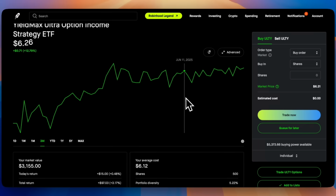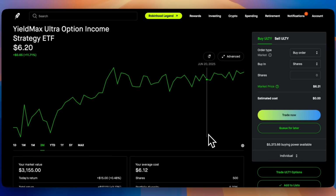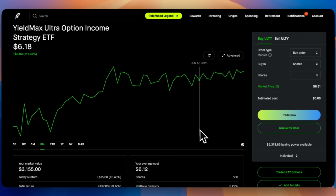So what is my next plan for this ETF? Right now, I'm just going to continue holding my current position of this ETF. And I'm actually planning, as I mentioned earlier, with cash secured puts, adding more shares to my portfolio, getting my share count to the 1,000 shares threshold, and we'll see from there, possibly even scaling further depending on what happens in the market. And I'm also pairing ULTY with broader ETFs to balance the risk.